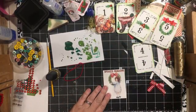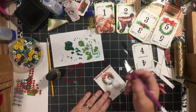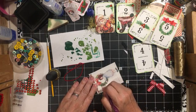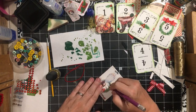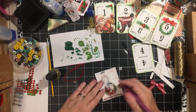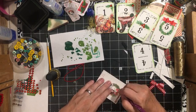I really like the idea of cutting her. If I can find, there we go. Use your X-Acto knife with extreme caution. So I'm just going to cut her out. You could also try, if you're on a lighter weight paper, using the paintbrush and the water, and that would give you kind of a ripped effect.